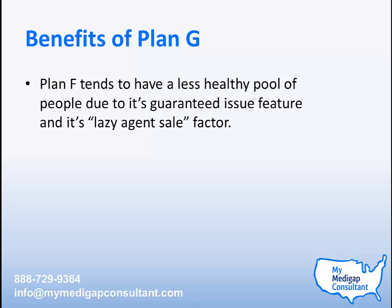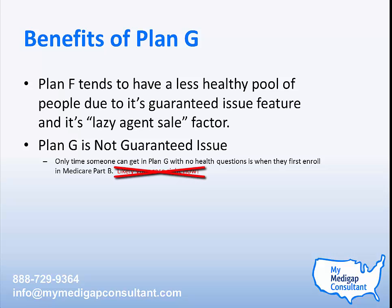Again, we call the lazy agent sales factor. A lot of times new Medicare supplement agents might only work for a particular company, and all they offer is Plan F, or that's all they can offer is that one particular carrier. They're going to show Plan F and just say, hey, it covers 100%, you don't have to worry about anything. Plan G is not a guaranteed issue.